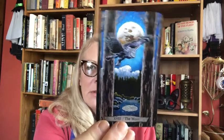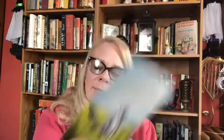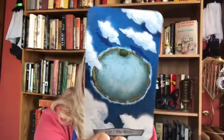The Moon. Sun. Judgment. And the World card. But Lessa Robinson, or Lisa, if you want to say Lessa, did a beautiful job on this deck.